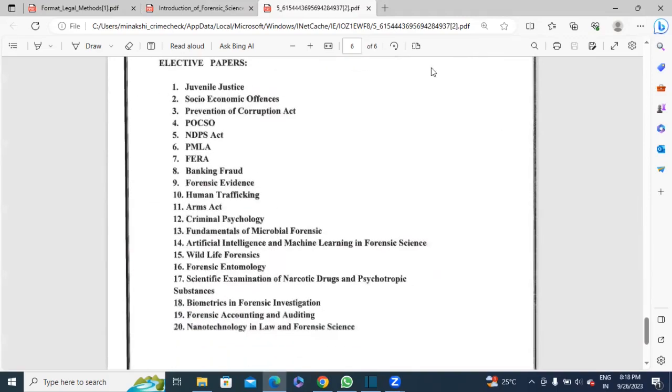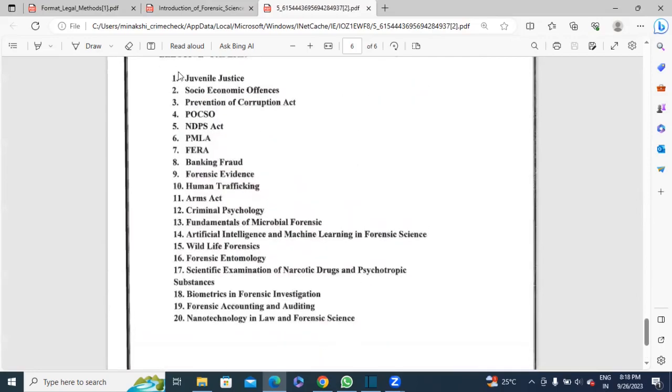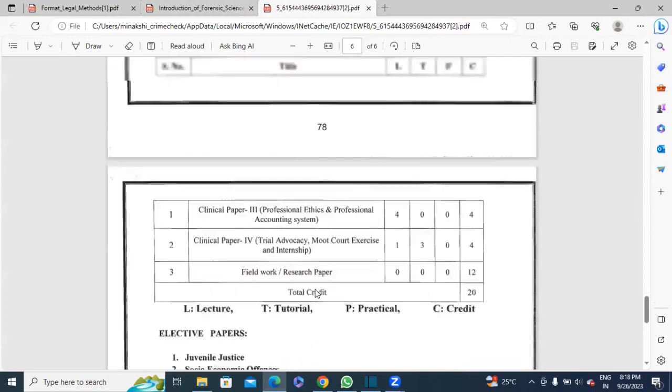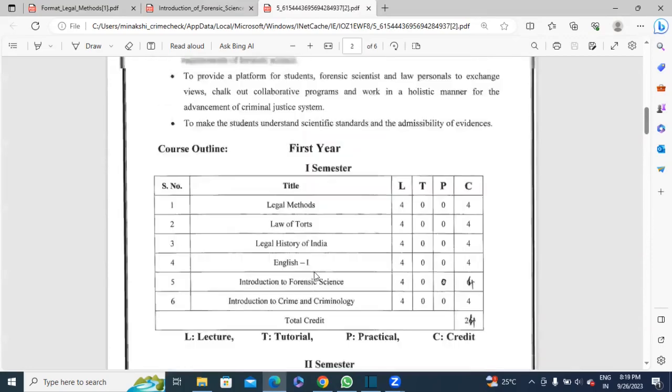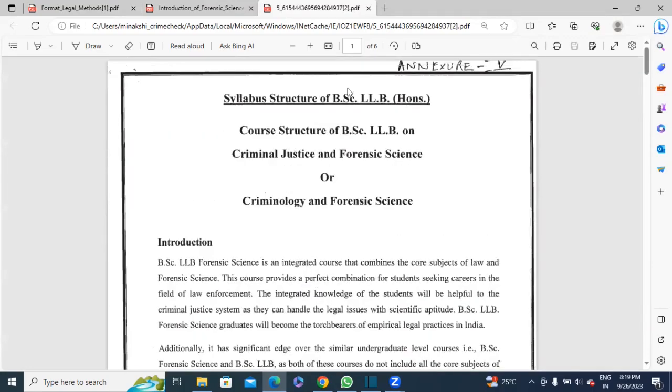So these are the subjects that you get, and here elective papers options are given. Whatever you want, you can opt for that. So these options also you get. This is just to give you a rough idea of what all subjects you might be studying being a student of B.Sc. LLB course.